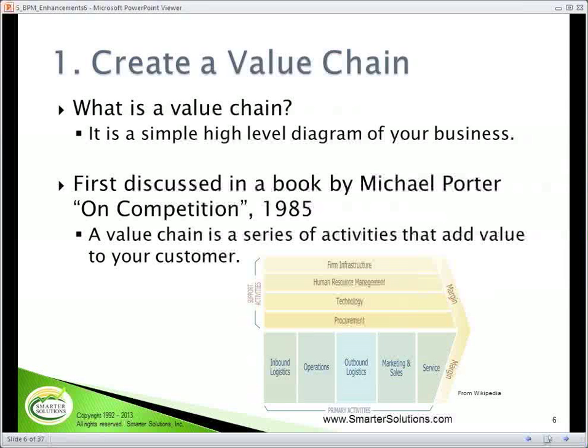Now, where did the value chain start? Well, that was Michael Porter started it on in his book.